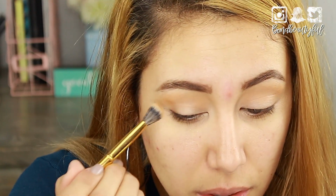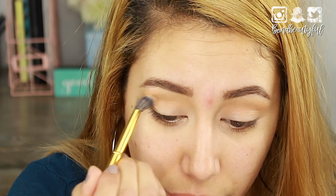And I can be as messy as I want because I have no foundation yet. And then I'm gonna get into Secure right there. I'm gonna put that in the outer corner and start really putting that into the crease.